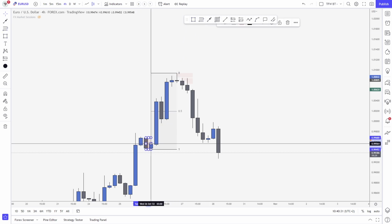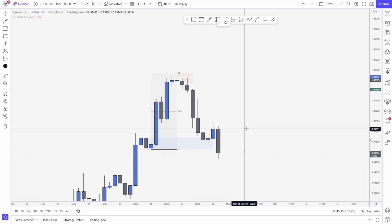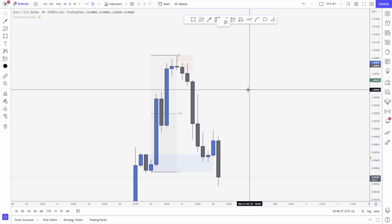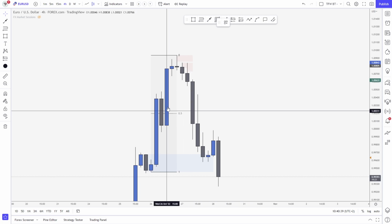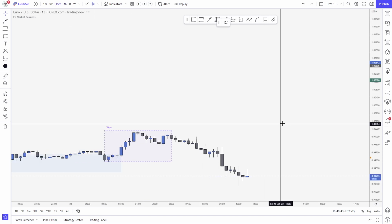And this is also my 4-hourly supply, demand, which I ended up taking a long loss on this morning on the EU, which I'm going to show you in a bit. And yeah, so technically we are at a higher high on the 4H. How do we know that the higher high is ending?